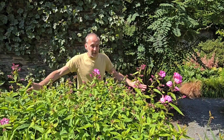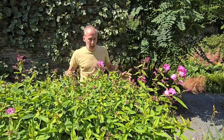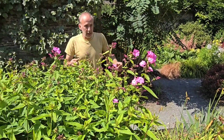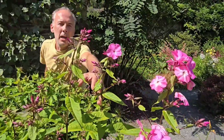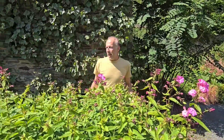Phlox paniculata are really good. They get quite tall. In fact, I have never seen one this tall. They're usually about 2 feet tall or 1 foot tall, but you do get some rockery types that just trail and go really small. But if you look at the flowers, they're really kind of exquisite and unusual. And the flower heads go on for ages, so they last a good month or more. And they're a really good plant to have as well.